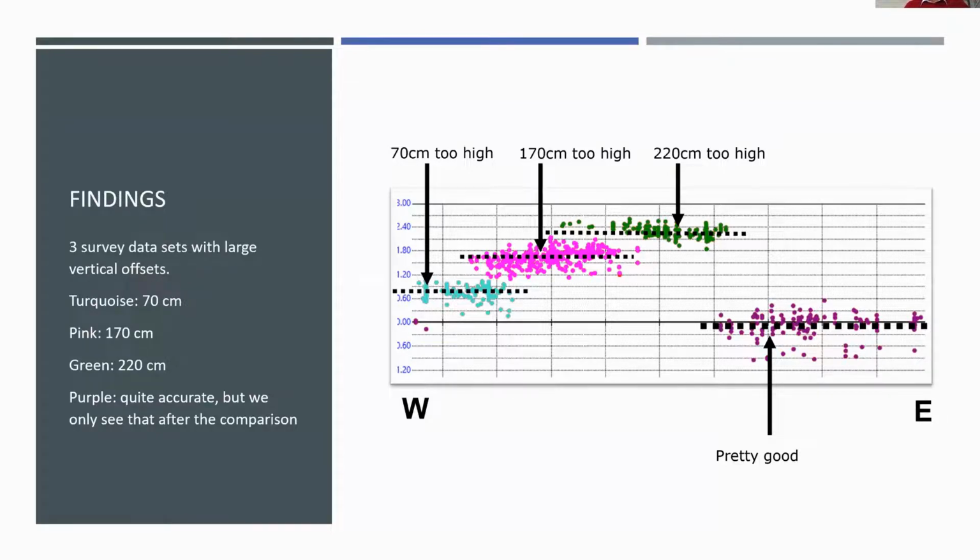These are pretty glaring: 70 centimeters too high, 170 centimeters, 2.2 meters. The data set to the far east is actually pretty good, but it gets merged in with the rest and kind of compromises the whole thing. In this particular situation, it was very important that they came to us at this stage to produce a surface. We could flag these issues with their drill collar data.